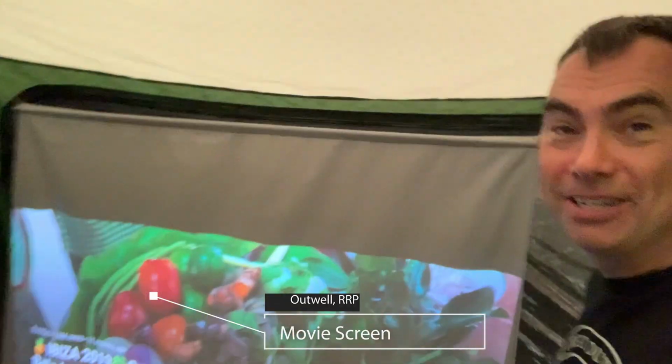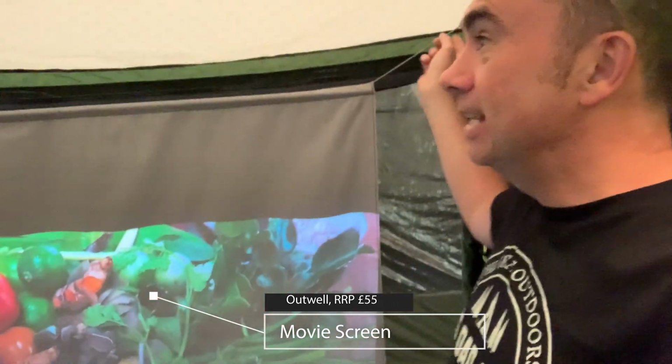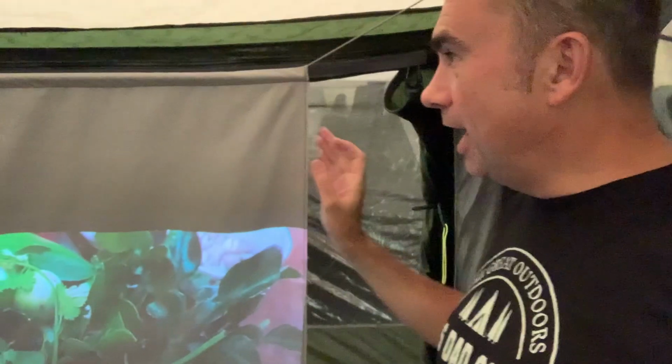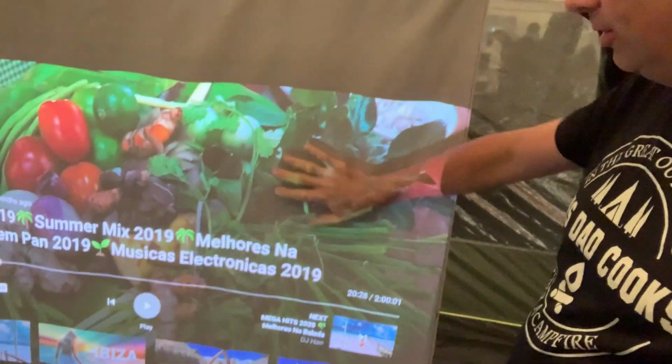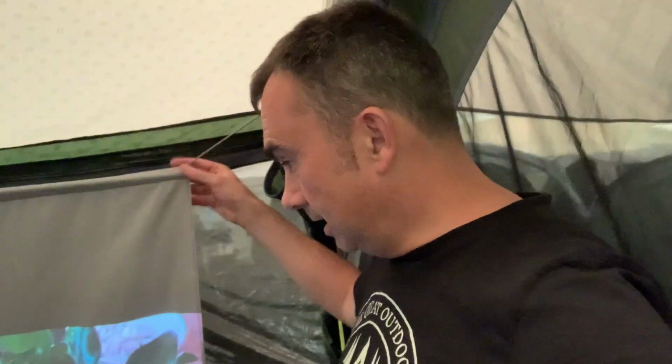It's a projector screen. Now, this is the Outwell tent hanging system, which we showed you in a video before. And we've seen all sorts of things, lanterns, plant pots, all sorts of things held from it. Well, now, you can get an Outwell projector screen. It's made from similar materials to some of the tents. It's blackened, it's designed to be a really good definition for projectors, but it gives that little bit different option if you wanted to put some entertainment in your tent for your family. I know some people take portable camping TVs and stuff like that, but you can get projectors now very cheaply. And this is a much more flexible option.